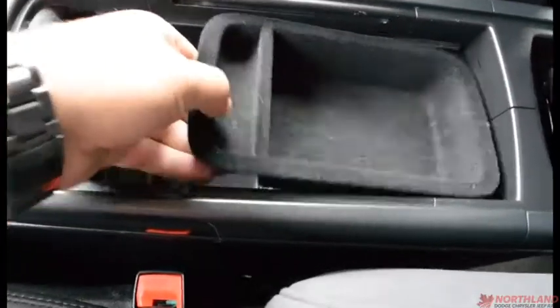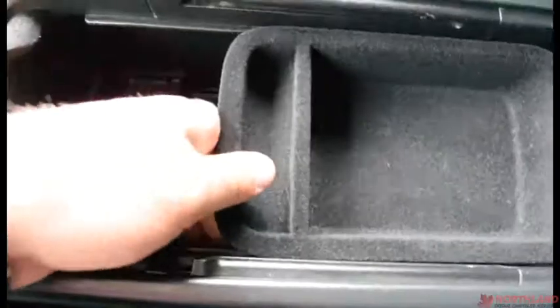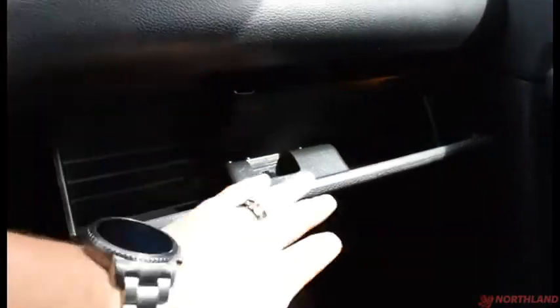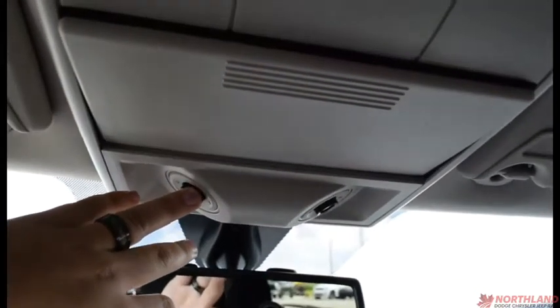And in the armrest here, it is leather, very comfortable. And you have some storage in here with an aux cord plug-in as well as a USB. You got lots of room in there. And then right over here, we do have a locking glove box with our owner's manual inside of it. And then up top, you do have a sunglass holder right there. And you also have some lights there.